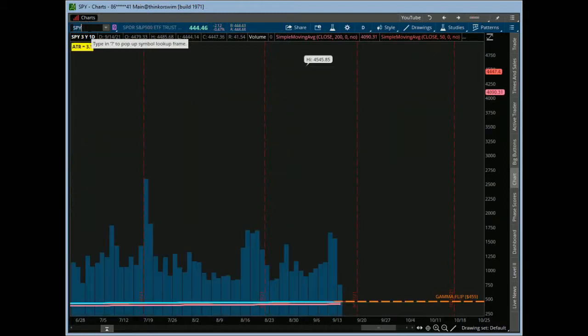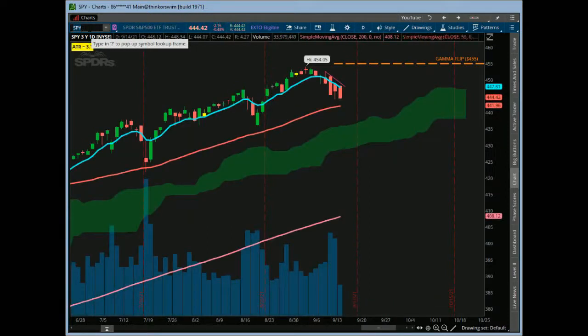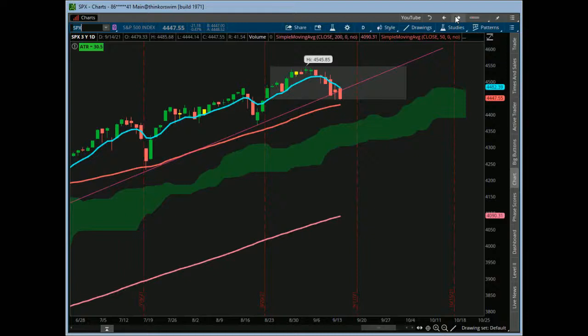Let's take a look at the volume that's coming in on the SPY. Volume's really not there to get us too excited about it, so it's just a little bit of a drop so far. So let's see how that goes. Tim Apple is talking, so we got that going on.